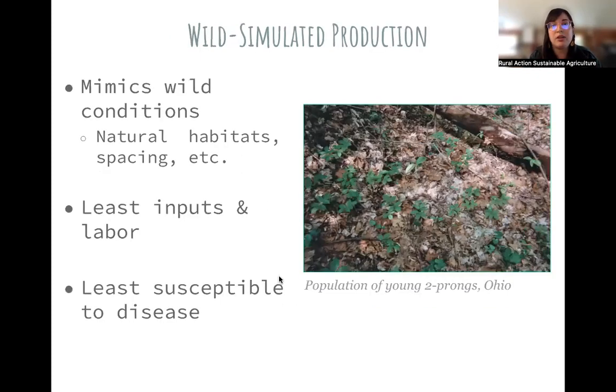So wild simulated production, and this is generally speaking what we recommend to most landowners we work with based on their available sites. This is basically mimicking wild conditions. You're going out in natural habitat, identifying a site where you would naturally find ginseng based on habitat factors. So based on the aspect, you know, which way is it facing, north, northeast, east facing? How steep is the site? Are there invasive species? What's the understory look like? What's the overstory look like? You're taking all of these habitat factors into consideration when you're choosing your wild simulated site.